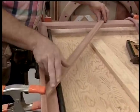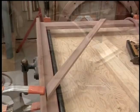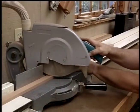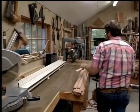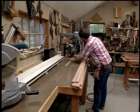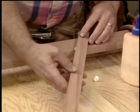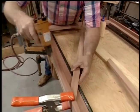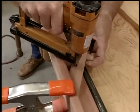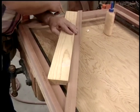Now here's a piece of lattice right here. 60-degree cut at the bottom, 30-degree cut at the top. I use my miter box to cut the 30-degree angles and my radial arm for the 60-degree. A little bit of glue, and I'll attach it in place using some 1-inch brads. Now it's just a matter of using this spacer to lay out for the rest of the lattice.